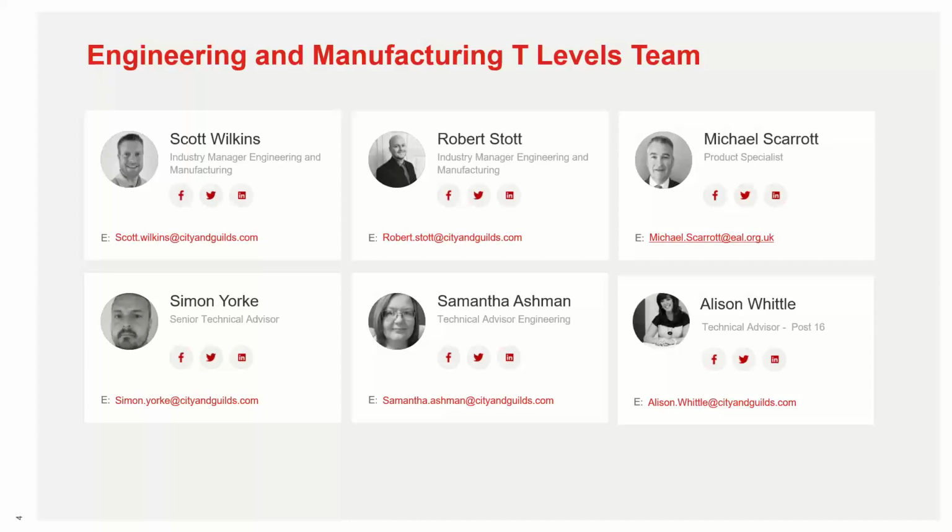We've got Robert Stott, who is our industry manager for engineering and manufacturing. He can't be with us today, but again, he's been closely working with the employers regarding validation events of the material as well. And then we've also got the other industry manager, Scott Wilkins, who cannot be with us today. He's also our industry manager, and he's been looking after the apprenticeship, endpoint assessment, and other qualifications that we look at.